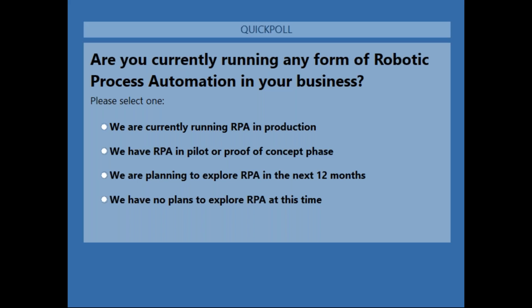So I think what I see from that is, and I don't think we need to pop that up on the screen, I don't think there's any real value in that. But what I'm seeing from the results is a small number actually in production. Most people are either in the planning or the POC. I'm delighted that nobody selected we have no plans, because that would be rather depressing.